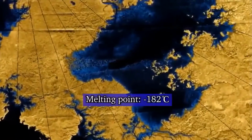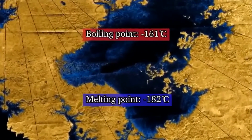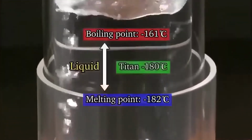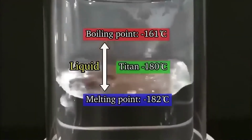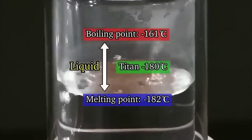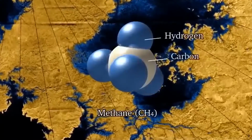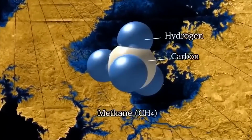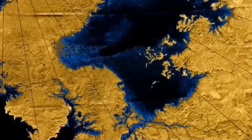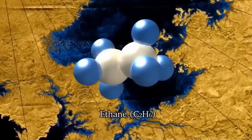Methane melts at minus 182 degrees Celsius. It boils at minus 161 degrees. In the 20-degree range between those two extremes, it exists in a liquid state. The temperatures on Titan's surface are just right for liquid methane. Methane is composed of 1 carbon atom and 4 hydrogen atoms. It's the simplest hydrocarbon, and it constitutes the bulk of the liquid in Titan's lakes. A portion of the liquid is ethane, another hydrocarbon with similar characteristics.